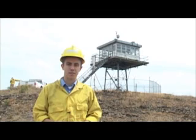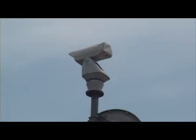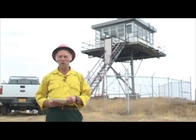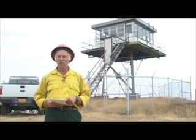Now, the lookout tower behind me houses one of 20-something cameras across the region, taking images every 7 minutes. Those images are then sent to an operator in Roseburg, looking and seeing if there's any changes in wildfire activity. And that's what could be the difference between a smoke being put out when it's really small or when it gets much bigger. But it's just looking for that change. And these images are held for about 24 hours, and these cameras operate 24 hours a day.